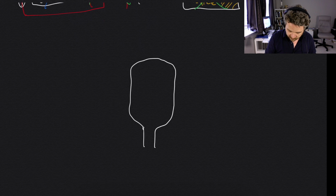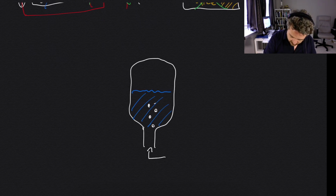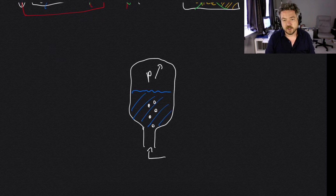This is an experiment that I hope many of you have done. That is, we take a bottle, we put some water in it, we don't fill it all the way, and then we attach an air pump here. And when we pressurize it, what happens is that air bubbles rise up and ultimately collect up here and make the pressure P go up. So when we disconnect the valve, what happens then is that the water is pushed out by the overpressure in the reservoir.